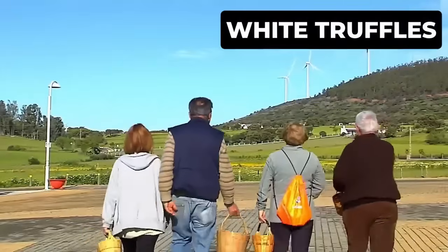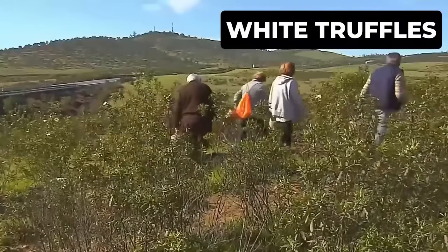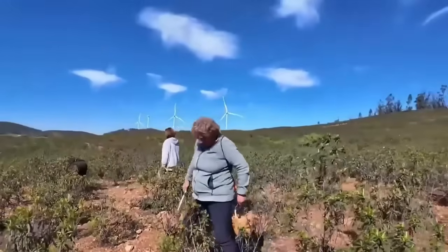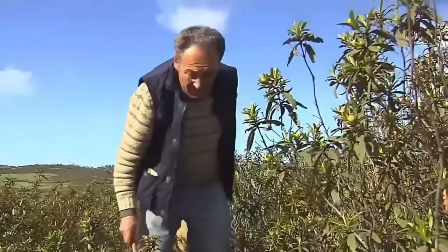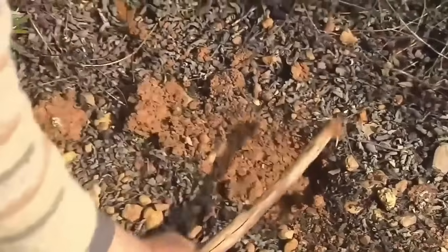And speaking of rarities, there's a secret profession: white truffle harvesting. This gourmet mushroom can cost more than $6,000 per kilo. Harvesters don't reveal their locations and park far away to avoid confusion. A true profession of natural espionage.